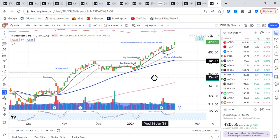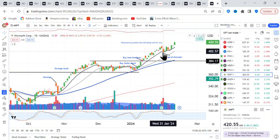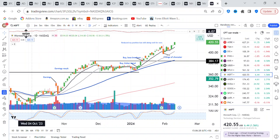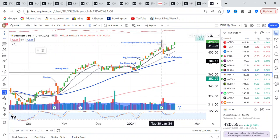This one here, Microsoft, the earnings result came back and gave me a kicker signal, so I bought there and bought there. Character change, I sold some, half my position, or anyway, I reduced it, whatever it was. So that's still doing well. It's still doing nice. Let's have a look a little bit further. So from there, it's breaking out again up to the high side.